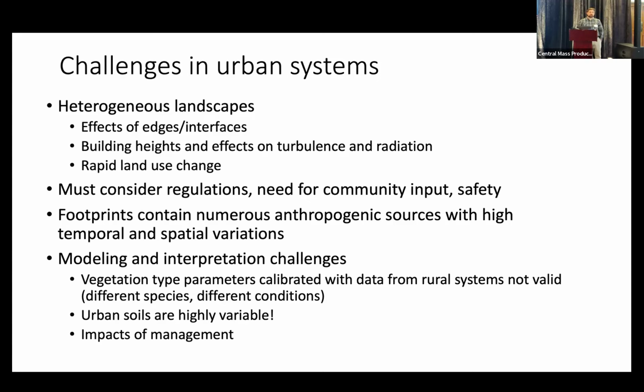So urban ecosystems are super complex and messy, but they're also very rich in resources for creating really powerful datasets.